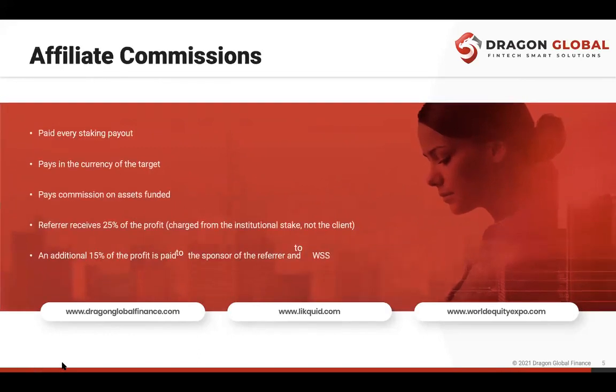So as for the affiliate program, it works very similar to the power staking. Every time the staking is being paid out in this case, so if you say you fund an acquisition, buying a house, if it's paid every month or every quarter, or every year, or balloon, then the affiliate commission is paid as well. Remember, the fewer payouts, the faster it pays off. It is paid in the currency of the target. So if you have set euros, it pays in euros. If you set Bitcoin, it pays in Bitcoin.